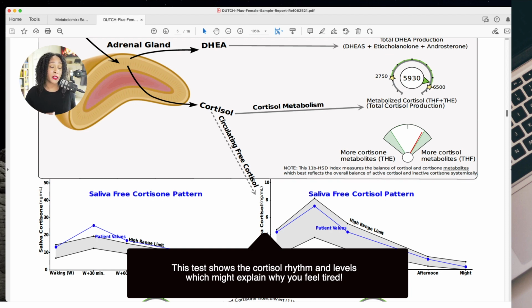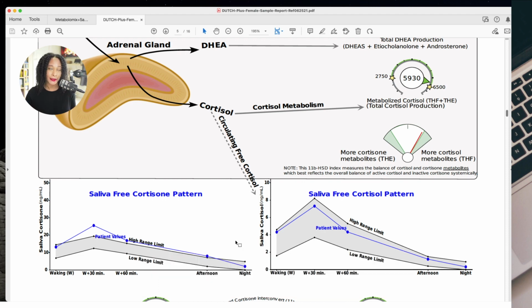So you might be tired because you're not mounting enough of a cortisol response, or you might be tired because, say, you're not sleeping, but we can actually look and see, well, you're probably not sleeping because your cortisol is too high at night when it should be going down. And we can actually look at it and see instead of just kind of guessing.